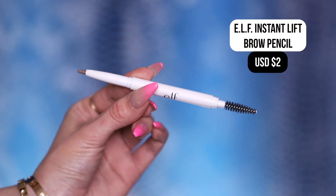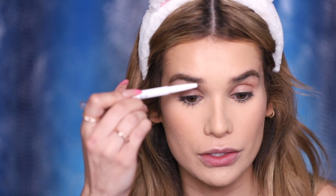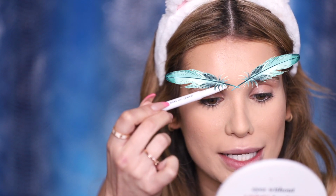So we have the e.l.f. Instant Lift Brow Pencil. My brows are all over the place, you know. I'm trying to grow them out. I have 3.5 more weeks until I get my appointment with that brow specialist I was telling you guys about a couple videos ago. So, I mean, I'm stressed. I'm tired of my brows looking like I forgot to trim the hedges. Hate the way they look grown out, but I'm just dealing with it because Lord knows I'm gonna be happy once I have the perfect feather brow.